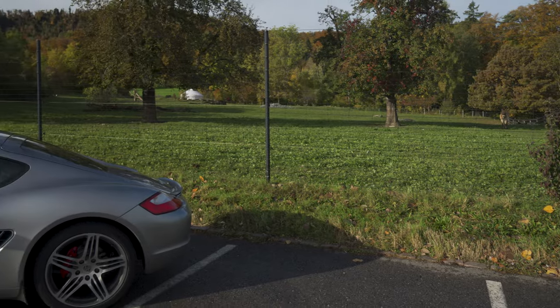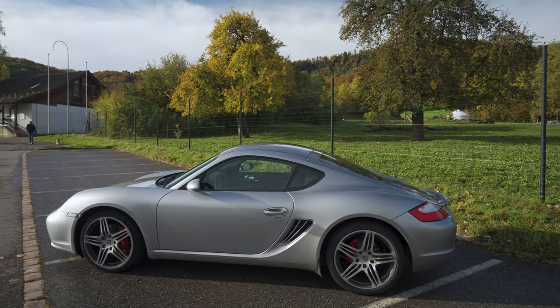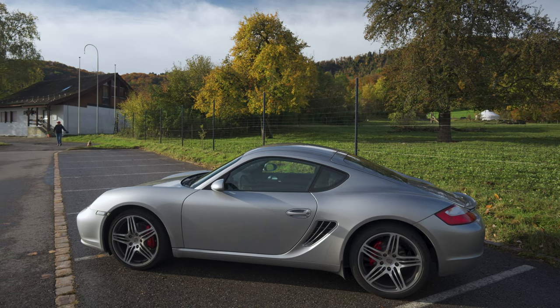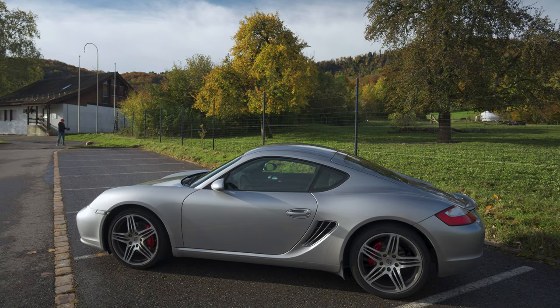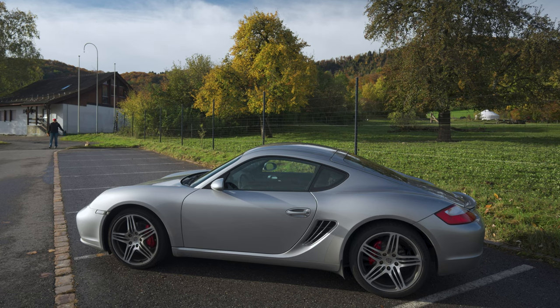Well, make sure to watch the next episode of the Swiss Car. Just kidding. I'm just gonna show it. The car is right here next to me, so let's turn the camera around. Oh yes, it's a Coxster. All right, a 2008 Porsche Cayman S. Or as Clarkson called it, the Coxster.